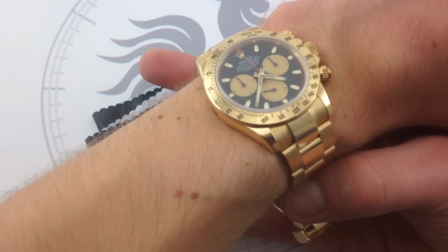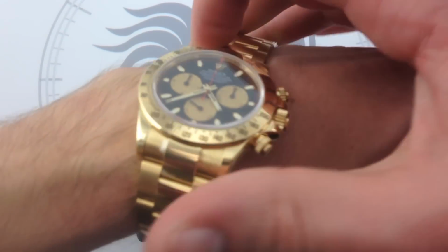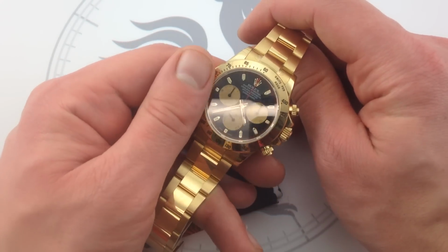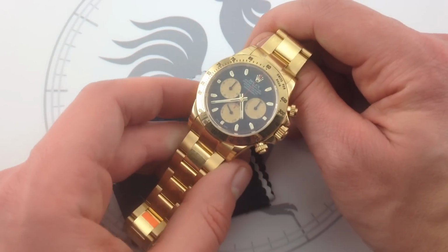6-digit reference. This is the 116528. This is the modern rendition of what's known as the Paul Newman dial. Again, this is not a historic Paul Newman like the exotic dials of the 60s and 70s. This is rather Rolex's nod and a wink tribute to that style. Evocative of vintage, but with all the modern refinements.